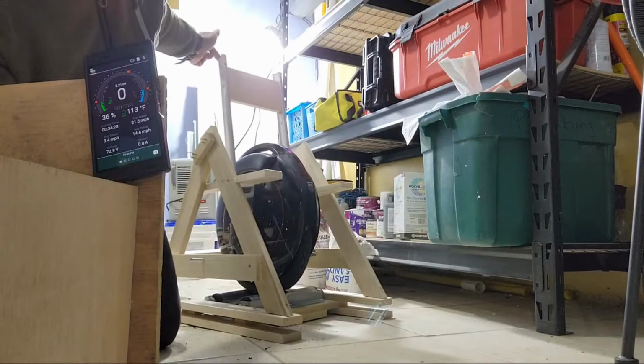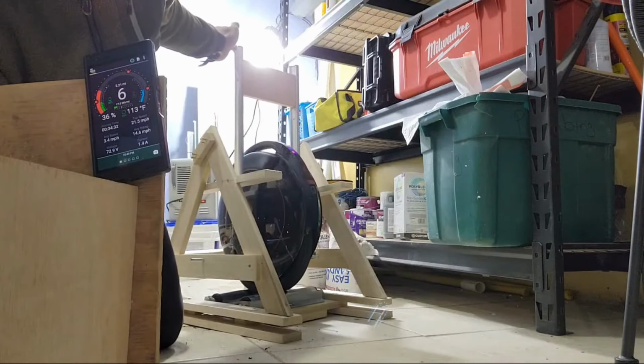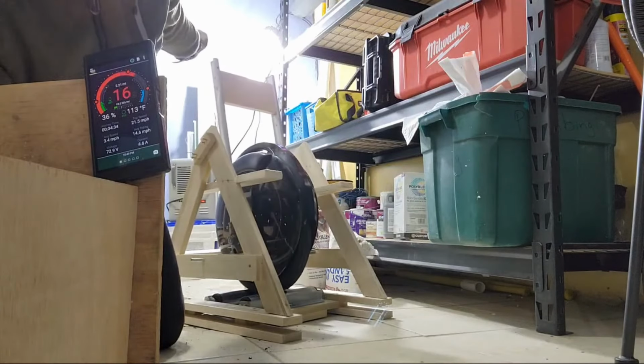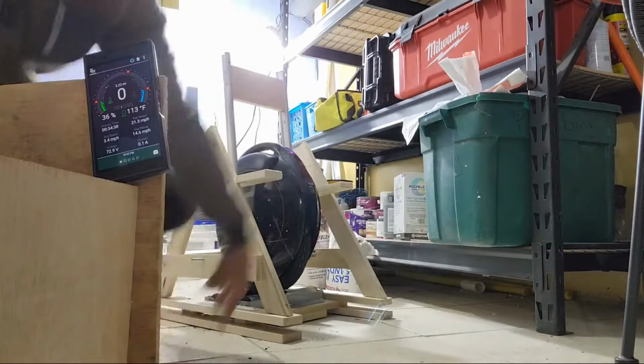Tilt back was like 11 miles an hour. Yeah, so the tilt back came on at 11 miles an hour. But what I realized is it wouldn't cut out. In motion, it just wouldn't cut out. It just kept spinning like crazy. And I'm sure the reason is because those rollers aren't doing the job that I want.